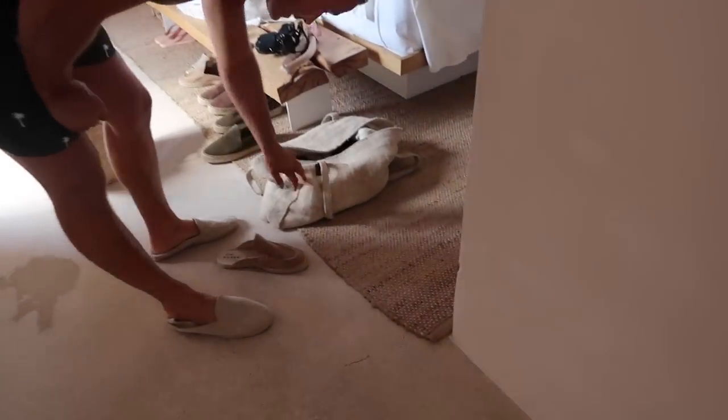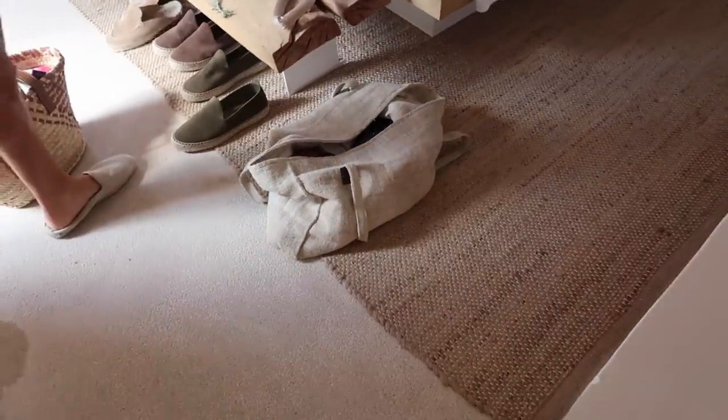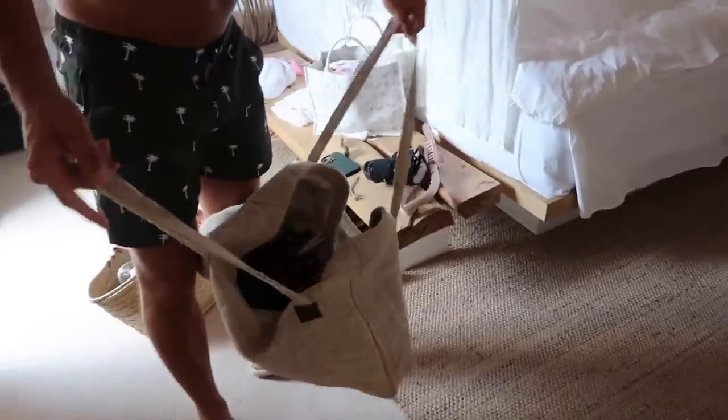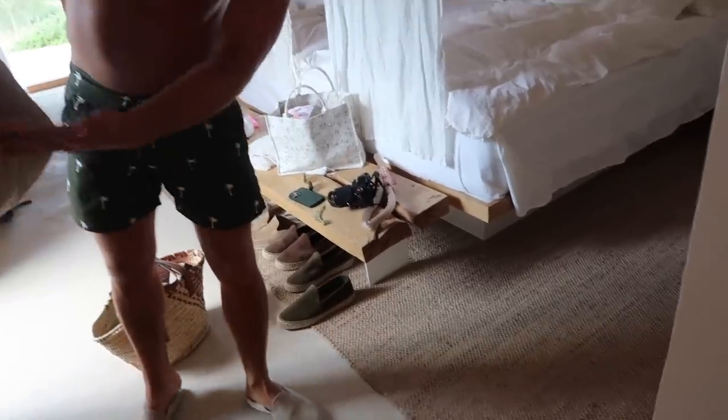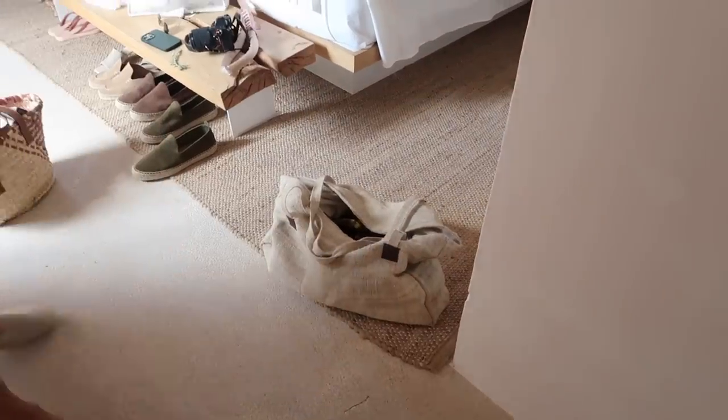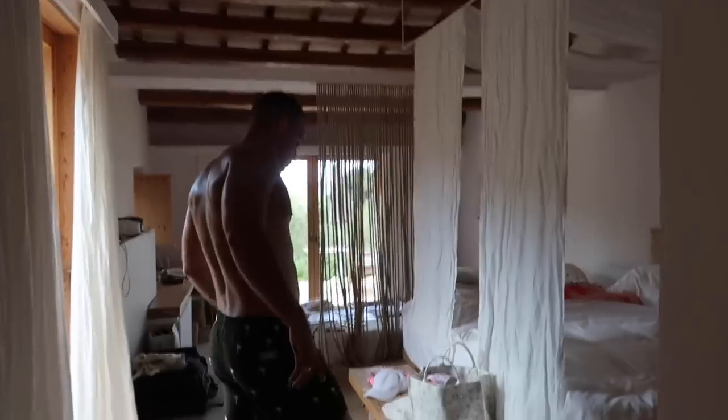And they match the hotel bag, which I've become quite attached to. I'm going to ask if we can buy them. I'm sure you can. It's the sort of bag that's perfect for the beach. You're not worried about it getting ruined on the sand. It's like a Hessian bag, isn't it? Yeah, really nice natural fabric. Lovely. Fashion tips with Charlie.